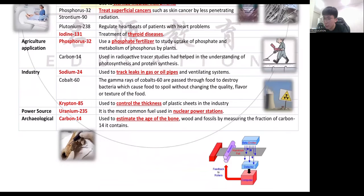I would say to estimate the age of the bone. Nowadays, some teachers don't like this word. I don't know why. Okay, but nowadays they actually change this word to fossil. To estimate the age of fossil. Try to avoid the word bone, okay? Because I heard teachers saying that bone is not very accurate, because it's not just for bones, it's for all fossils, okay? That's why even the word is at the back also. So fossils will be the more accurate word for teachers nowadays.